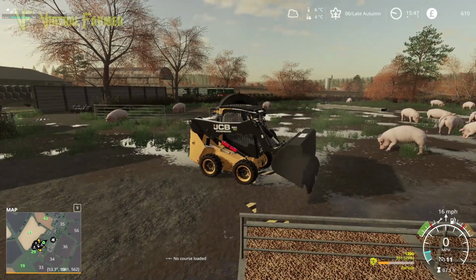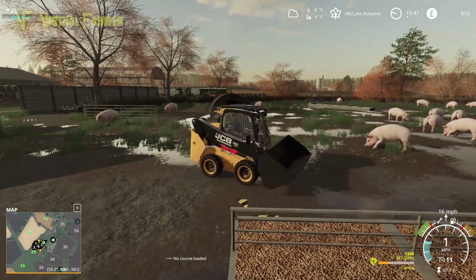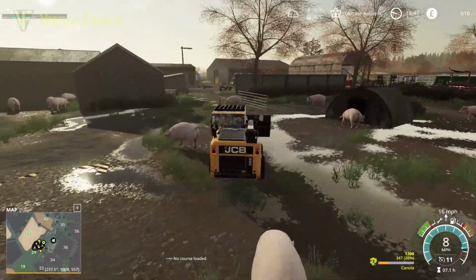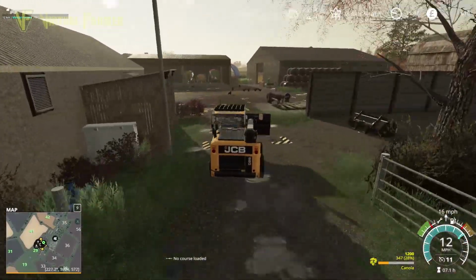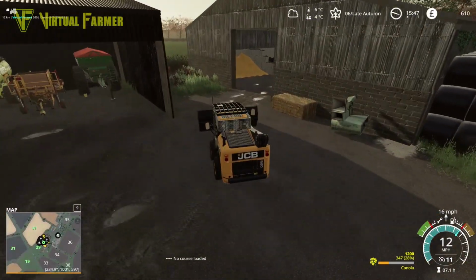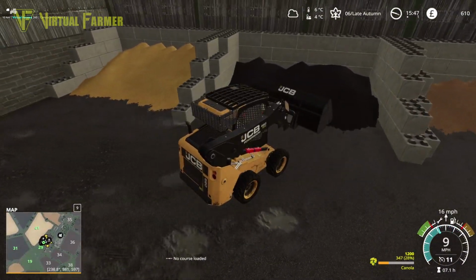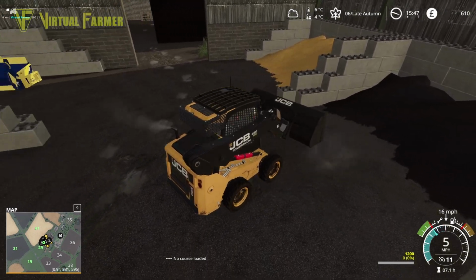Let's speed that up a little. And back we go. One last load of... well, one load of wheat, probably a load and a half of wheat maybe, to get this done. Looking very nice.